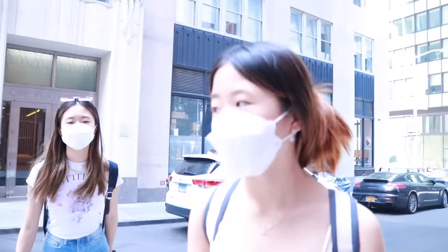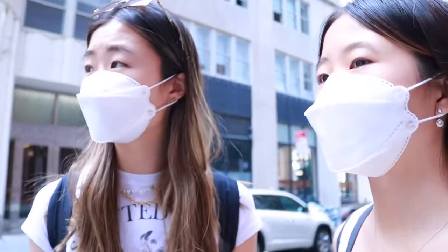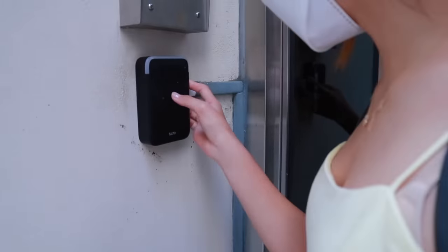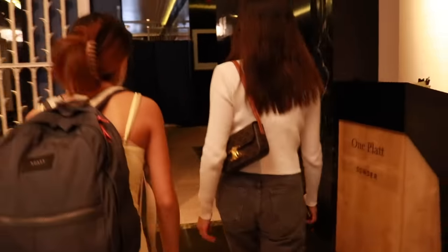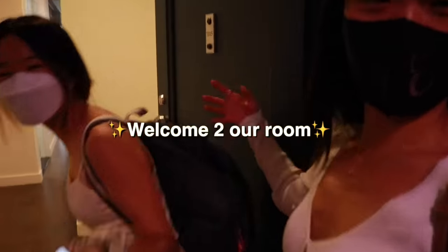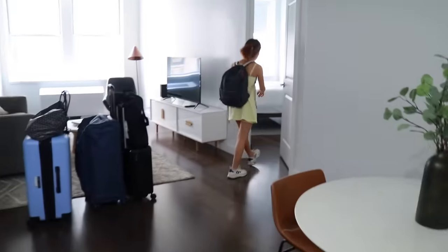Hey everyone, we're here at our Airbnb. Our apartment. Our apartment for 3 weeks. Let's get in. Ow! Welcome to our room. Wow. I thought it'd be much smaller for some reason.